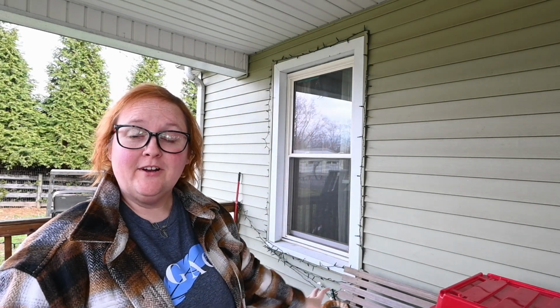All right, now we're outside. I'm gonna put the tree right here in front of this window. There is a plug from some other Christmas lights that are all on a timer, so I don't have to worry about turning it on. So let's go ahead and get that tree set up.